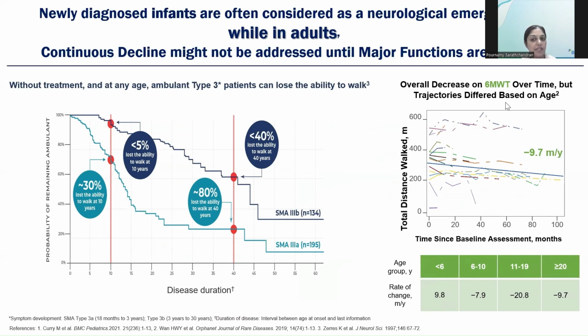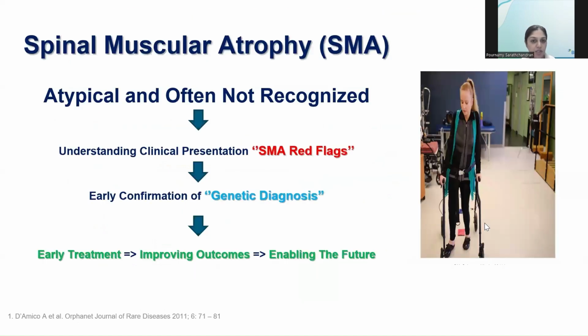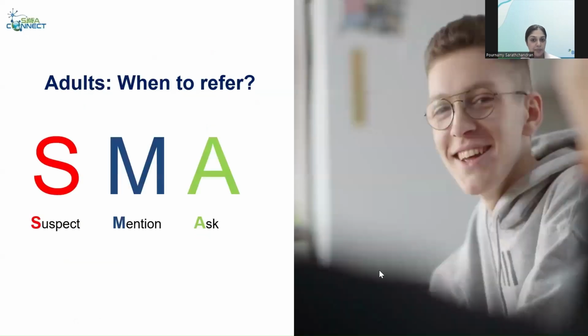So if you look at the 6-minute walking test, you can see that over time, there is a progressive decline in the walking length and the walking speed. So spinal muscular atrophy in adults is often atypical and not recognized. Understanding the clinical presentation is very important so that early genetic diagnosis can be done.